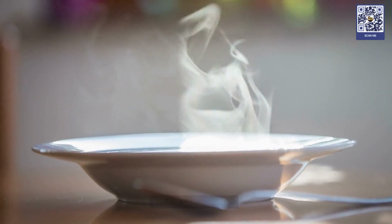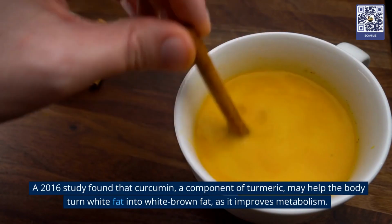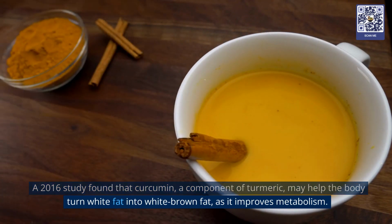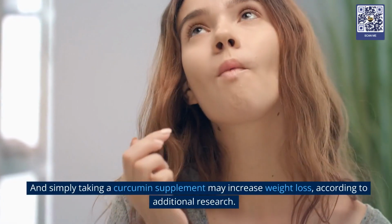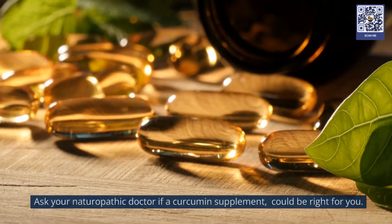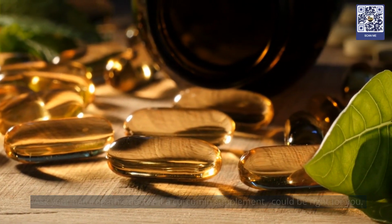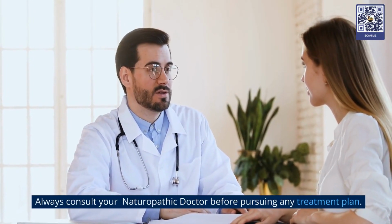Take a supplement. A 2016 study found that curcumin, a component of turmeric, may help the body turn white fat into white-brown fat, as it improves metabolism. And simply taking a curcumin supplement may increase weight loss, according to additional research. Ask your naturopathic doctor if a curcumin supplement could be right for you. Always consult your naturopathic doctor before pursuing any treatment plan.